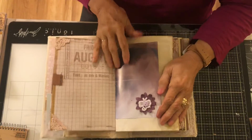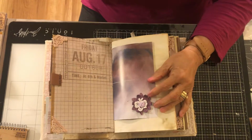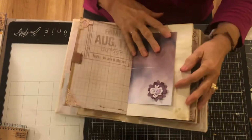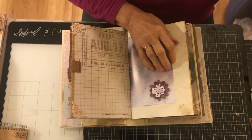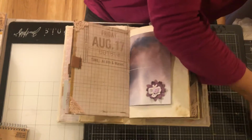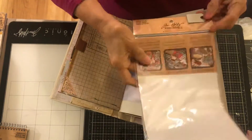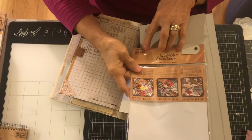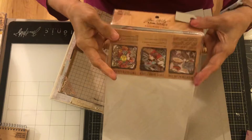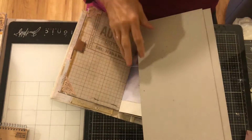This is an interesting, this is one of the instructions that he had in one of his books, how to use his Grungeboard. And this is what the Grungeboard looks like. And it came in this kind of a package. And it says grunge paper. And he also has a lot of different ways to use it, and also he brings it up in his book.